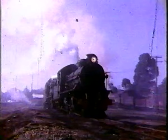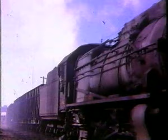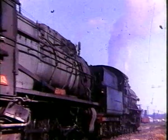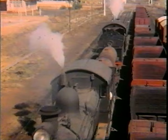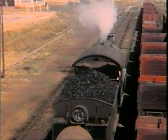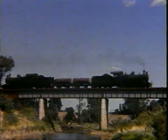A train arrives from the cross-country line from Narrogin, hauled by both W and S class locos. There were short lines to the coal mines around Collie, and two cross-country lines to the east, one to Narrogin and the other to Wagin, both being on the Great Southern Railway to Albany. Here we see a short coal train hauled by two F-class locos in an unusual configuration.